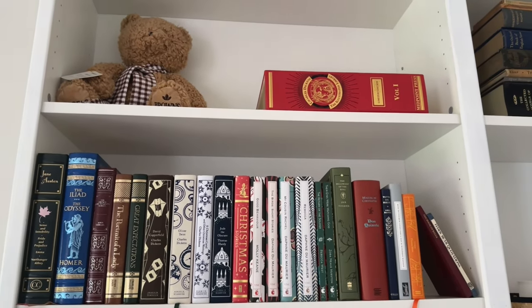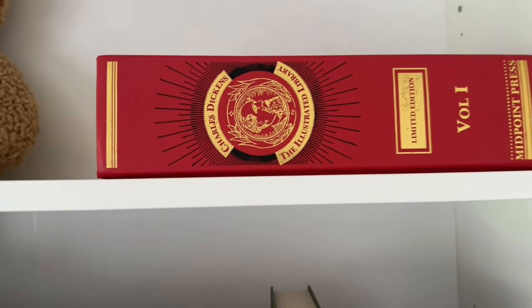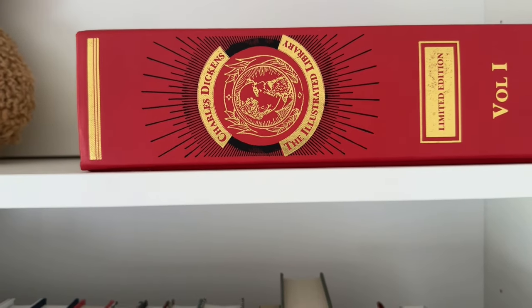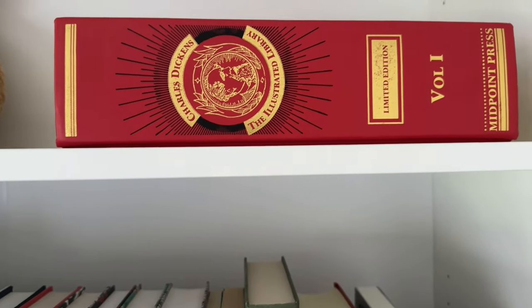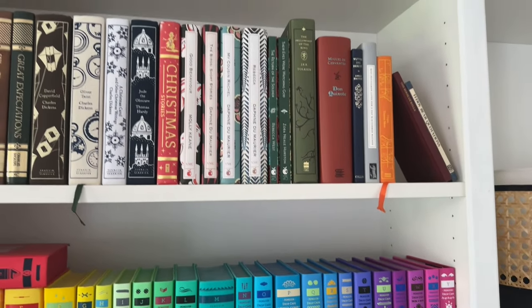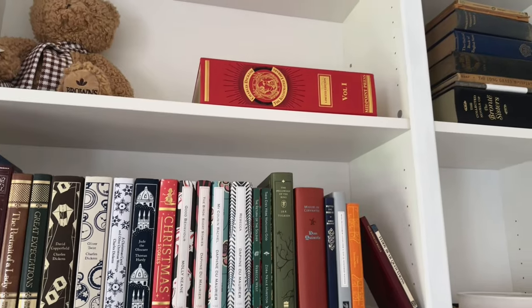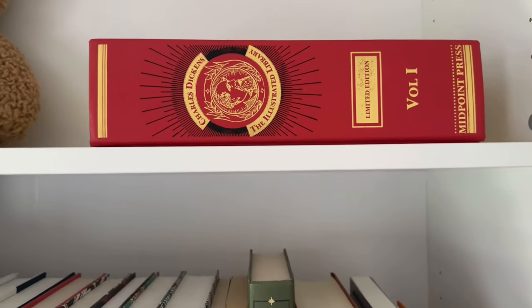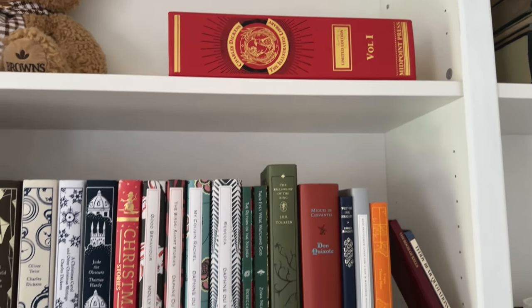So starting at the top over there, I have this very interesting collection of some of Charles Dickens' The Illustrated Library limited edition book. This is more like a doorstop than anything else, and it's only the first volume. So I'm interested to see if there are other volumes. When I saw this book in my secondhand bookstore, I did not expect it to be that big. So she just chills there. She lives her best life.